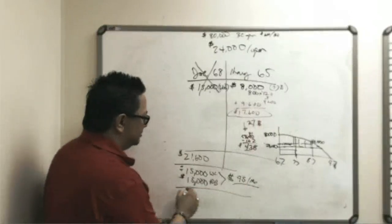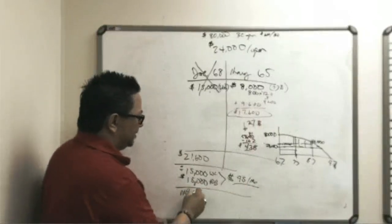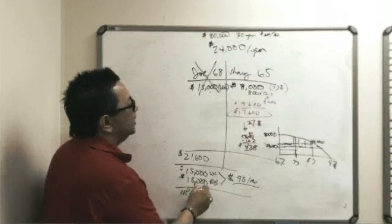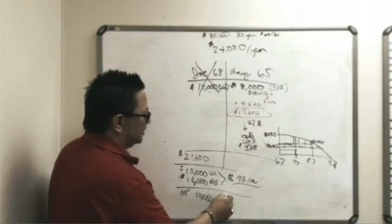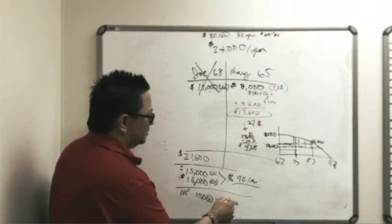Now, another option is mortgage payment protection. Let's just do 10,000, and that'll cover your mortgage payments for $672. So this is like maybe 14 months. So 14 months of mortgage payments.